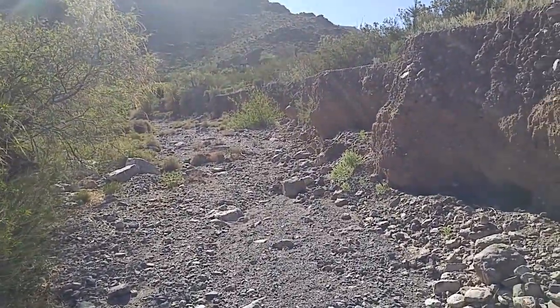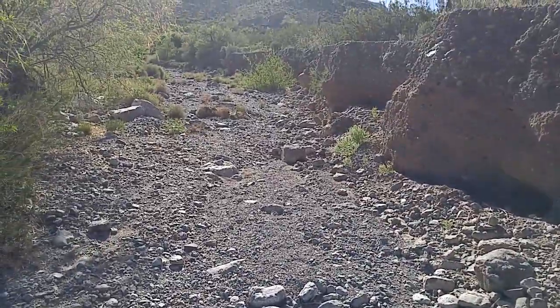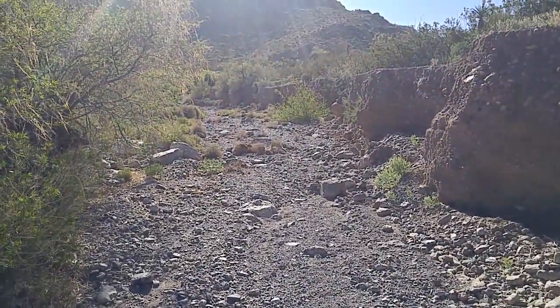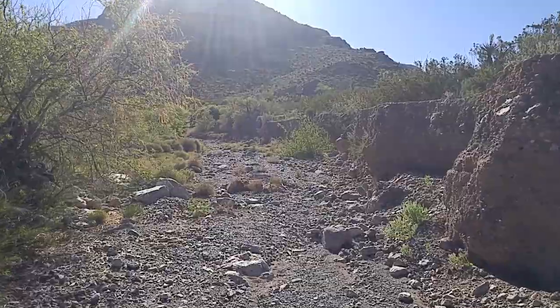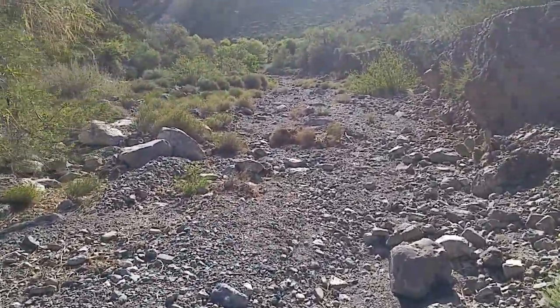So here we go. It's going to be a little shaky because I'm just holding it with my hand. I don't have my holder. I don't know why I even bought it. So I'm going to change hands and put it in my other hand. Yeah, naturally we're going right into the sunlight.